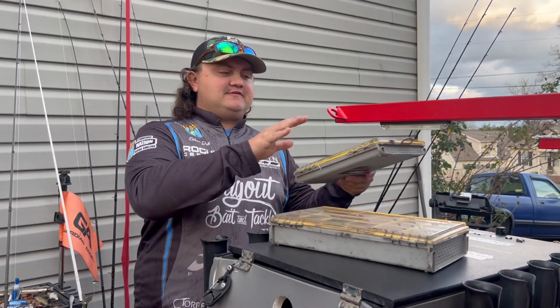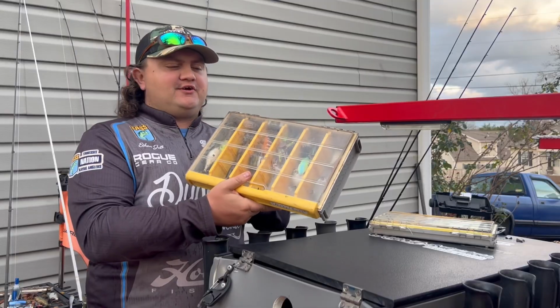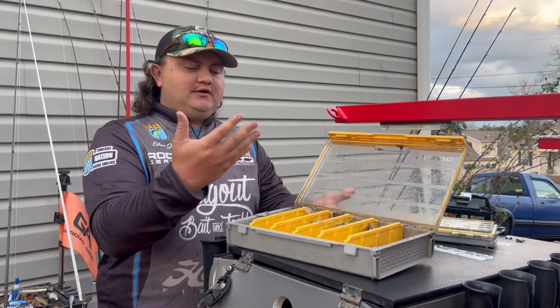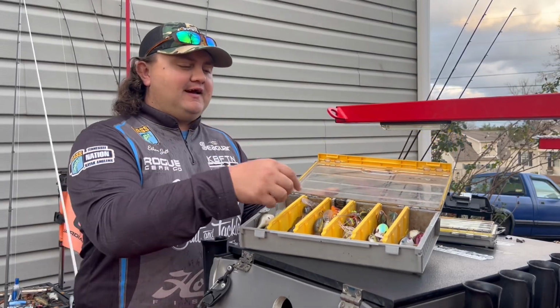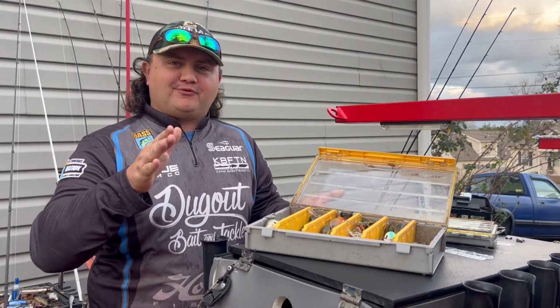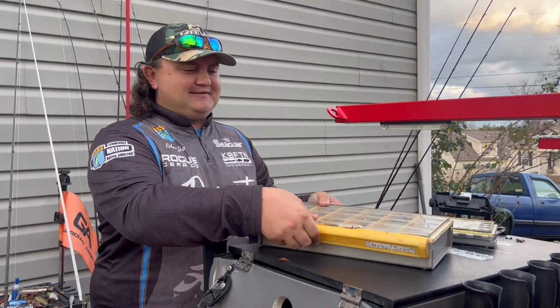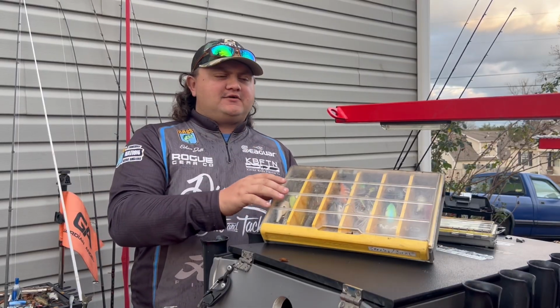This is the 3600 series. This is the 3700 series deep. You know, one-handed opening. It keeps all my chatterbaits or all my crankbaits. And for some reason, I have a spinnerbait in there. Remember, guys, keep organized. As you can clearly tell, I don't. But the Plano Edge is a great tackle box.